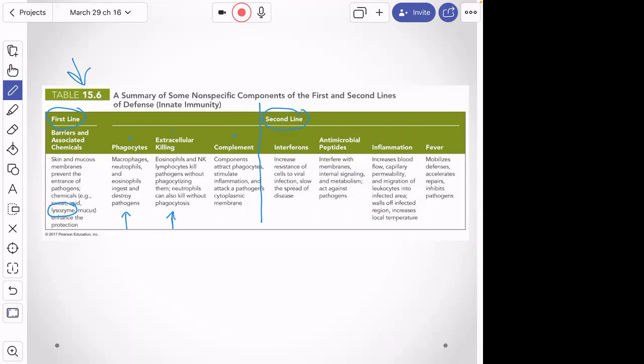Complement proteins, so main idea there, there's a group of proteins that can complement other aspects of immunity. Bits of them can act as opsonins, which, remember, an opsonin is something that stimulates phagocytosis, can increase inflammation. It can cause these membrane attack complexes, which are especially useful against gram-negative bacteria.